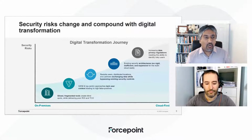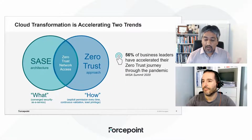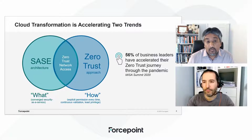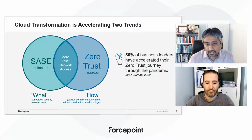So with that said, let's look at some of the technological aspects we are seeing in today's environment, and that is cloud. Cloud is transformational when you look at the two main trends in the market: SASE architecture, which focuses on basically converged security as a service, and the zero trust approach. I'm not going to go into the whole concept of SASE and zero trust because that by itself might be half an hour to an hour of discussion. Today I want to focus on how we are doing integrations, so I'm just introducing the concepts. And when they intersect, that's where zero trust network access comes into play.